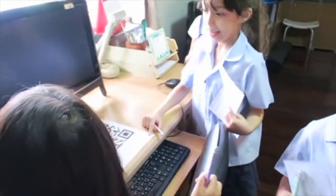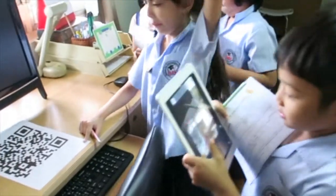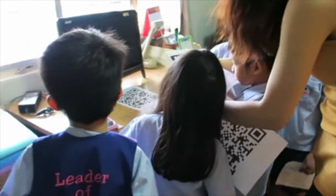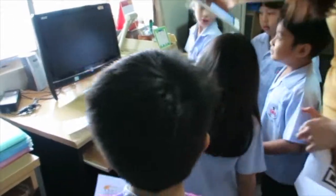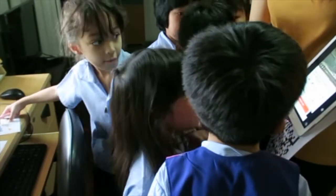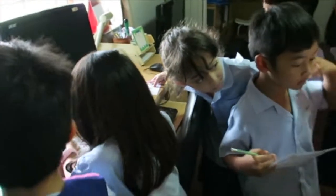Okay, I've got it. It's on the table. Since you found it, you can scan it. And I'm going to hold it up. Okay, what animal did I find? Flamingos. The dusty hues of the desert are brought to life.